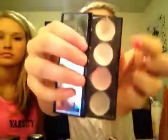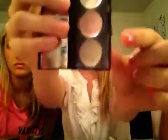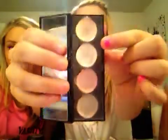Okay, and I'm really loving the Revlon Illuminance Cream Shadows, and this one's in Seashells, and this reminds me of summer, obviously, the name is Seashells, and they're just really, really pretty base colors. Again, I would almost wear all of these colors by themselves.